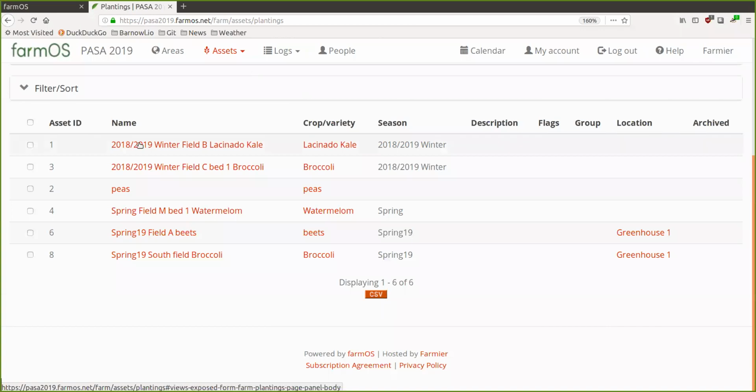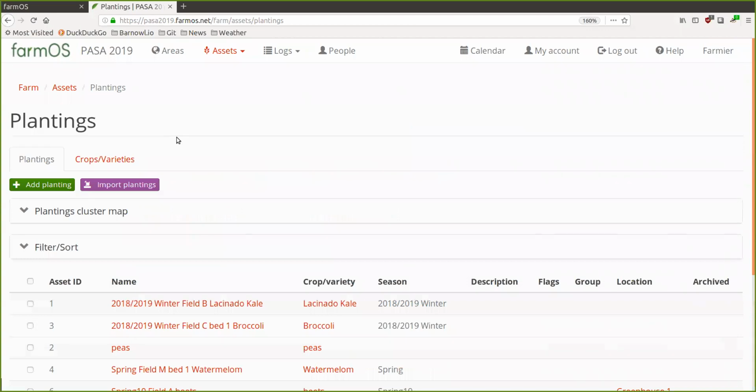We also have an API. This is more advanced, obviously, but there's an API that you can use to access just about everything if you know some programming and can write a script to pull stuff out. We have documentation about that too on FarmOS.org.